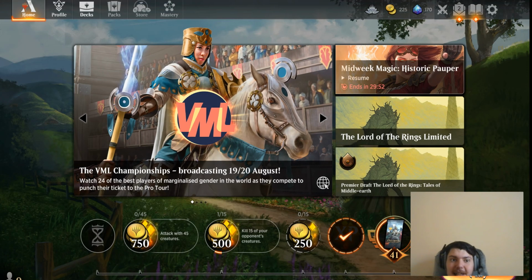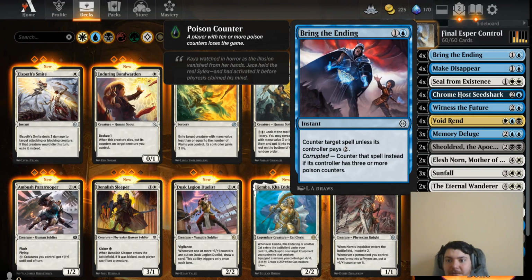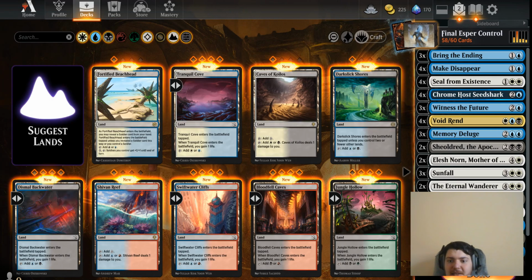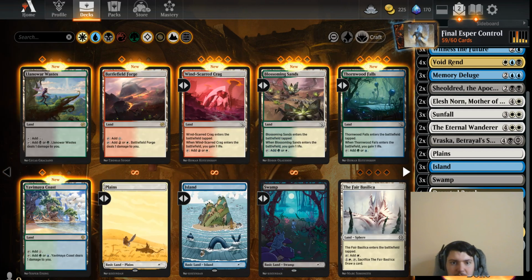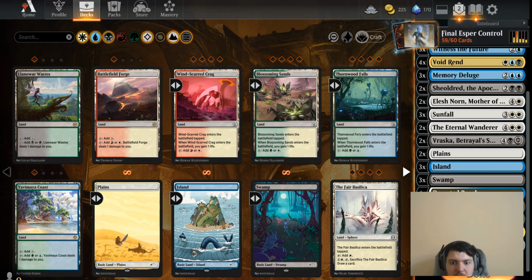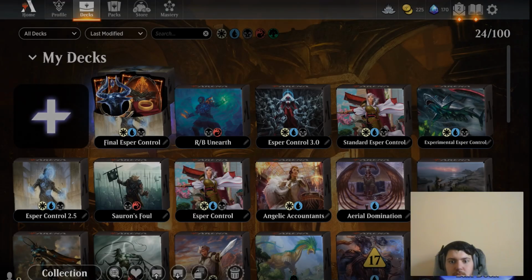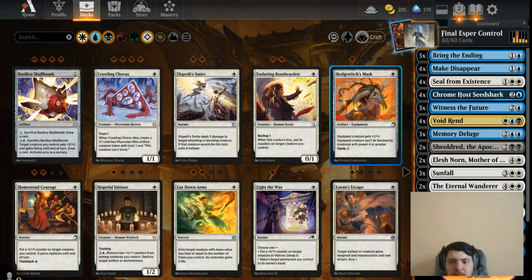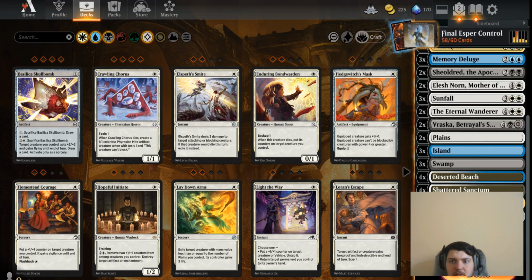I better never have a land problem ever again. I better never have a land problem in my life. One bring the ending, one witness the future. Let's play two more lands. We'll play a Darkflick Shores because I have it. And we'll play a Seachrome Coast. Actually, you know what? No. I was thinking that's... Let's just put in two more basics.